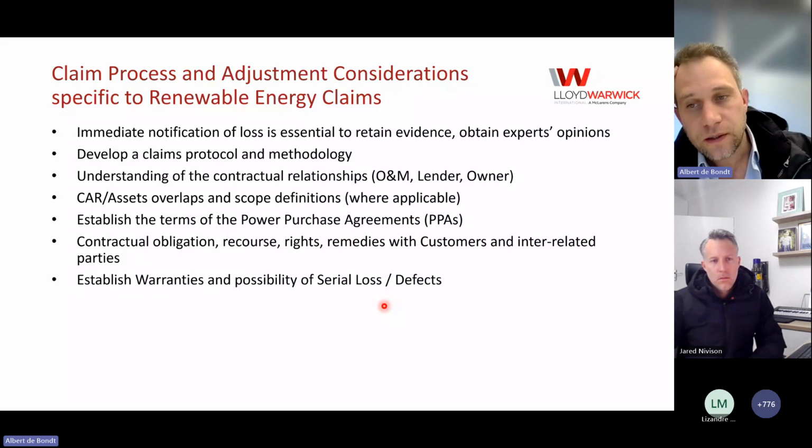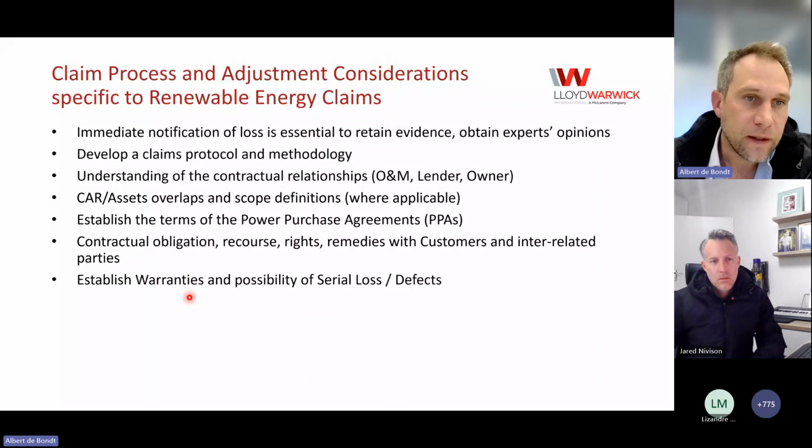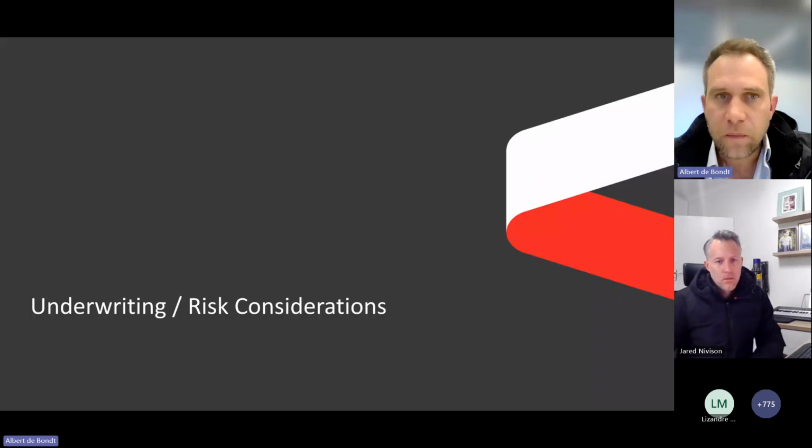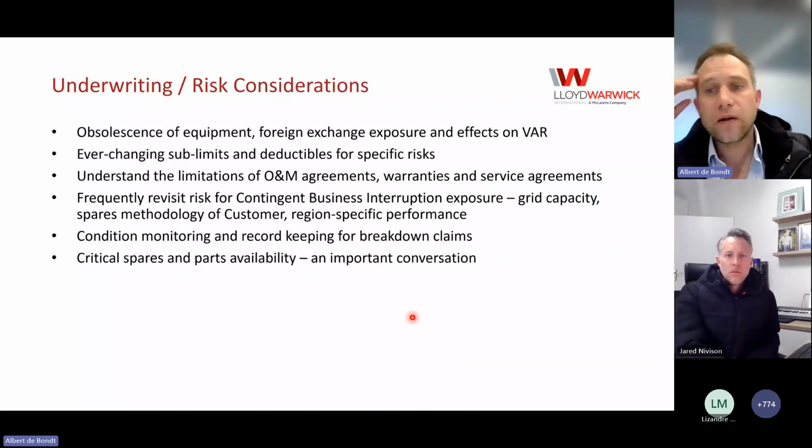Obviously there's contracts involved. So if there's a contingent business interruption claim or something like that with Eskom, then we need to understand what are the rights and remedies available in terms of those contracts. And then, as I said here, there's warranties and possibility of serial losses and defects. And then just lastly, this to me is, in a nutshell, we have things to think about.